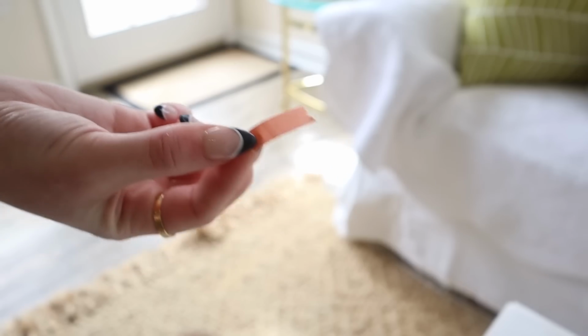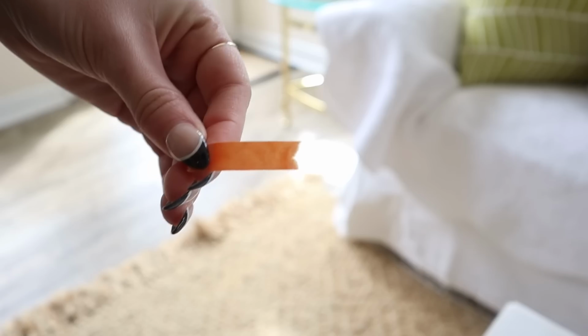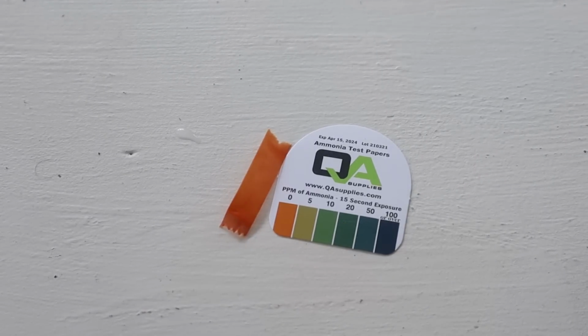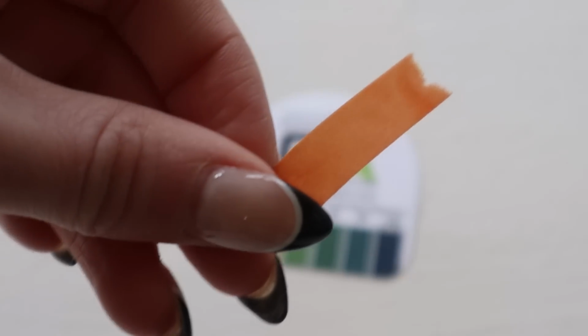To start this experiment off, I tested the bunny room. To test it, I had to take some distilled water, I put it in a syringe and put a couple of drops on the strip and just held it out in the open air for 15 seconds. I compared it on the strip and it looks like the strip did not really change color at all. It is nice and orange. So this bunny room, we're in the clear, it's safe.